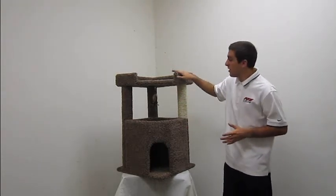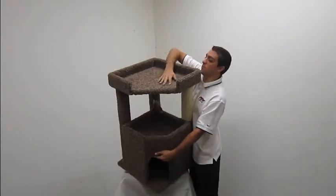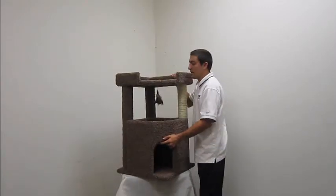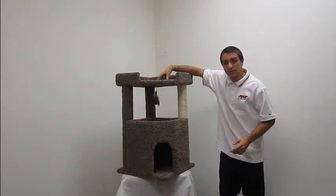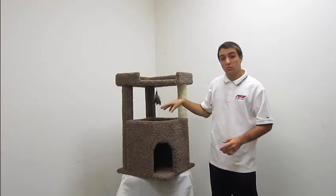Let's start out on top. As you can see, it has a huge cat perch up top with a nice cutout for your cat to have easy access. They're just going to love to relax up here and look around. Now, let's go down one level.